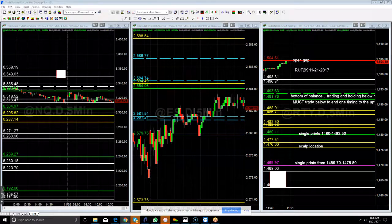We are gapping, right? Not unexpected. We looked for this yesterday. Not exactly this gap, but we were looking for the markets to accelerate to the upside this week. We usually have one down day during Thanksgiving. The rest of the week is up. Obviously, the odds say look for long trades.